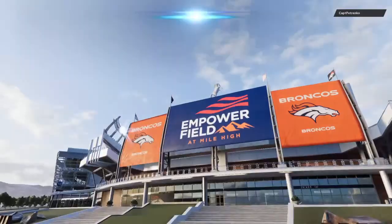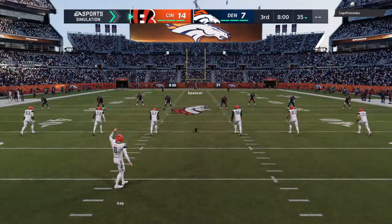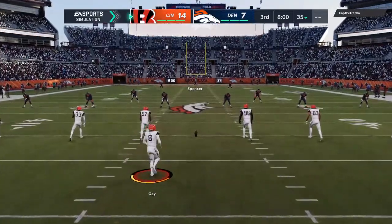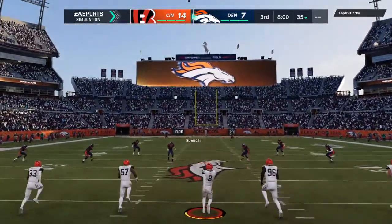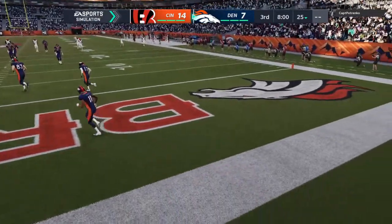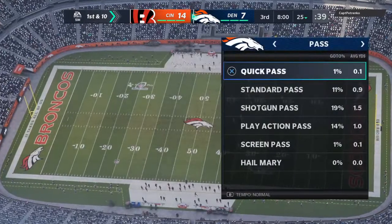A 1-touchdown game here as we get set to resume play in the second half. Matt Gay set to kick off. Both teams trying to avoid being one and done in these playoffs as we start the second half of this AFC wildcard game. And the mile-high air in full effect as that's out of the back of the end zone for a touchback.